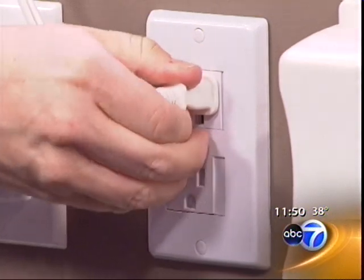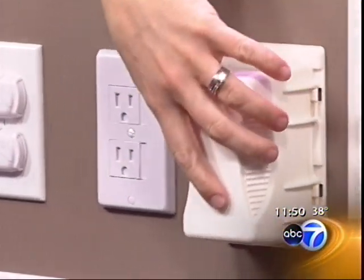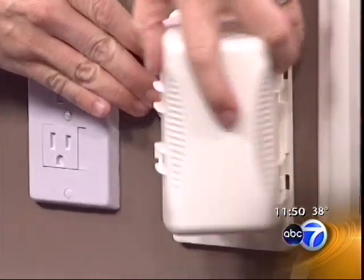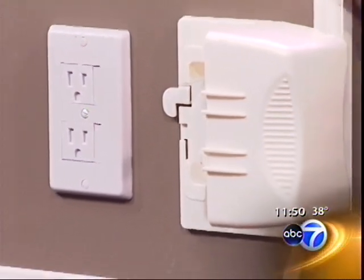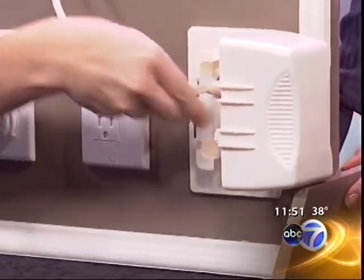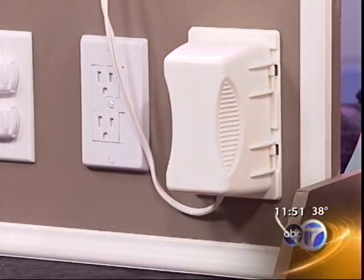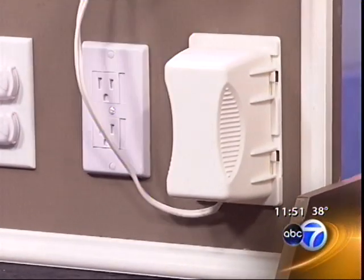Yes. And if you have something that you want to leave plugged in, such as a lamp or humidifier, get a box. This is by Kidco as well. You just open it up. Easy for parents, but hard for the kids to do. And it's a cord winder as well. You plug it in, you wind the cord around it, and then the cord goes. Oh, very nice. Perfect. So they can't mess with it. It's not easy to open, right? No. You have to push a button.